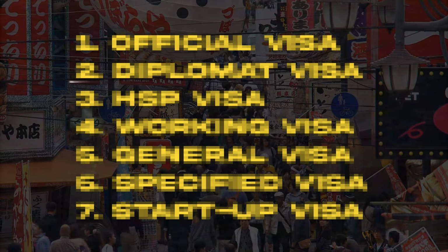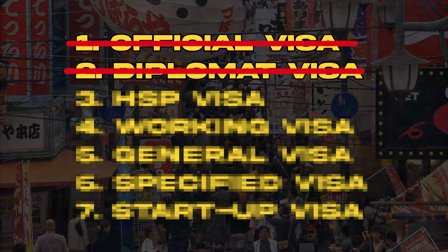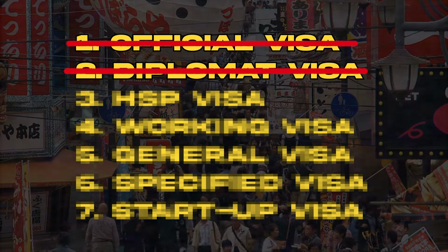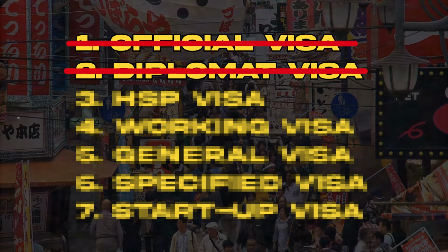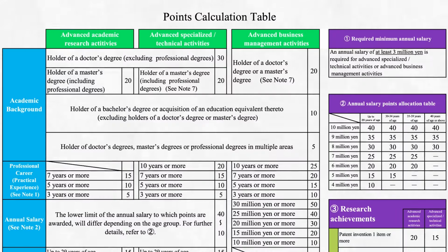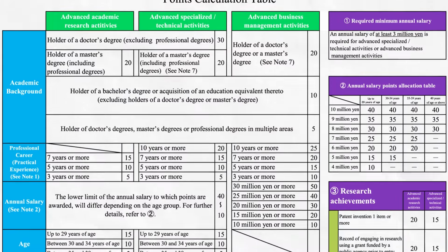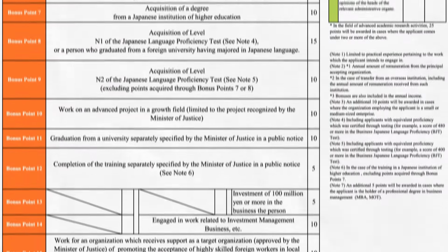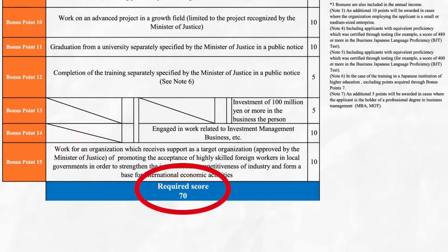I think we can skip the official visa and the diplomatic visa because those only apply to government officials and diplomats. The first type of long-term stay visa is the highly skilled professional or HSP visa. Basically, Japan uses a point-based system to determine if you're a highly skilled professional. You must meet the point threshold of 70 points to be considered for an HSP visa. Points are determined by your academic background, your annual salary, and your professional career.